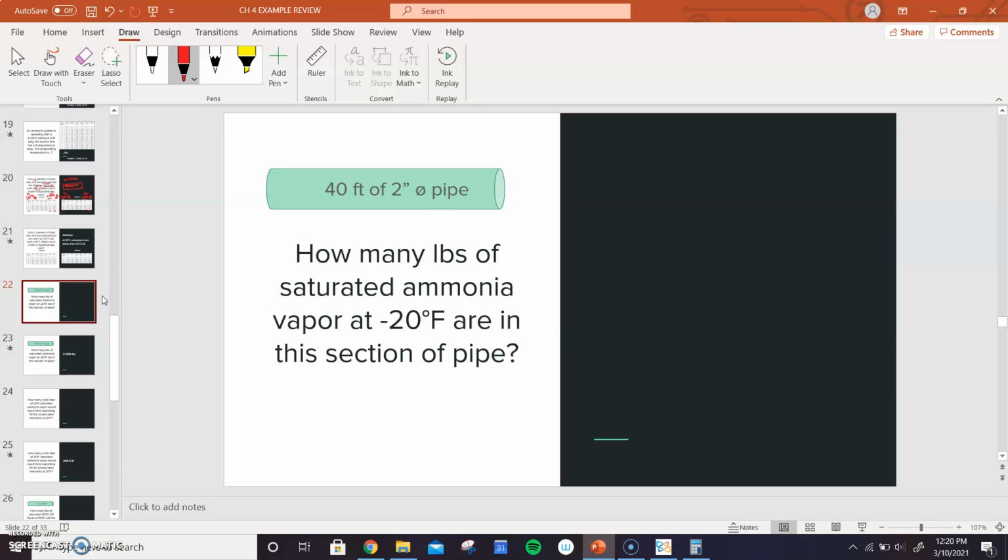All right, here's another example. We have 40 foot of 2-inch diameter pipe. This symbol right here means diameter. You can kind of remember it because it basically spans the diameter of the circle. We are seeing how many pounds of saturated ammonia vapor at negative 20 degrees Fahrenheit are in this section of pipe. So we have 40 foot of 2-inch pipe. How many pounds of saturated ammonia vapor?